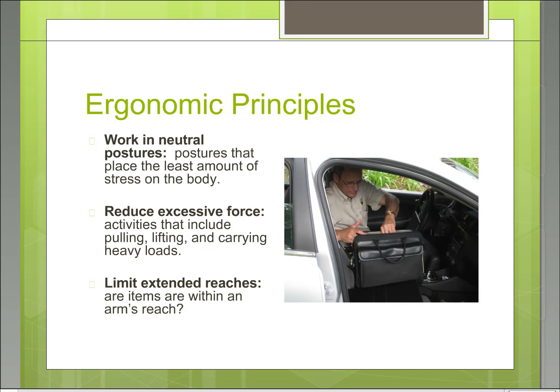Also looking at limiting extended reaches. When we think about our work environments, are those items that we use quite frequently within an arm's reach? If we had to lean forward to use particular items or to get a particular item, we know we need to bring it much closer to us so that we can remain in the neutral postures that we desire.